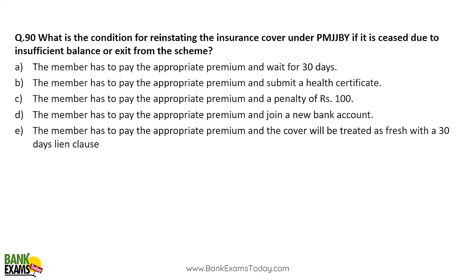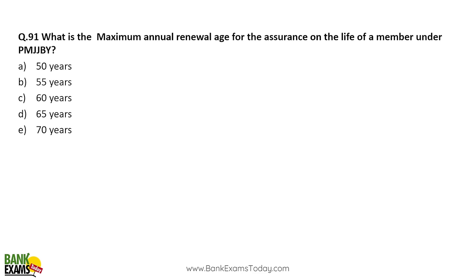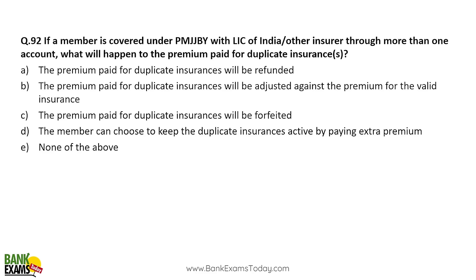What is the condition for reinstating the insurance cover under Pradhan Mantri Jeevan Jyoti Bima Yojana? If it ceased to exist because of insufficient balance, agar account mein balance nahi tha, kisht kati nahi hai, to aap dobara se doge aur cooling period 30 din ka dobara se lagega, theek hai. Maximum annual renewal age for the assurance on life of a member under Pradhan Mantri Jeevan Jyoti Bima Yojana: 55 years. Join 50 tak kar sakte ho lekin ye scheme aapki 55 tak rahegi agar aap renewal karwa rahe ho.